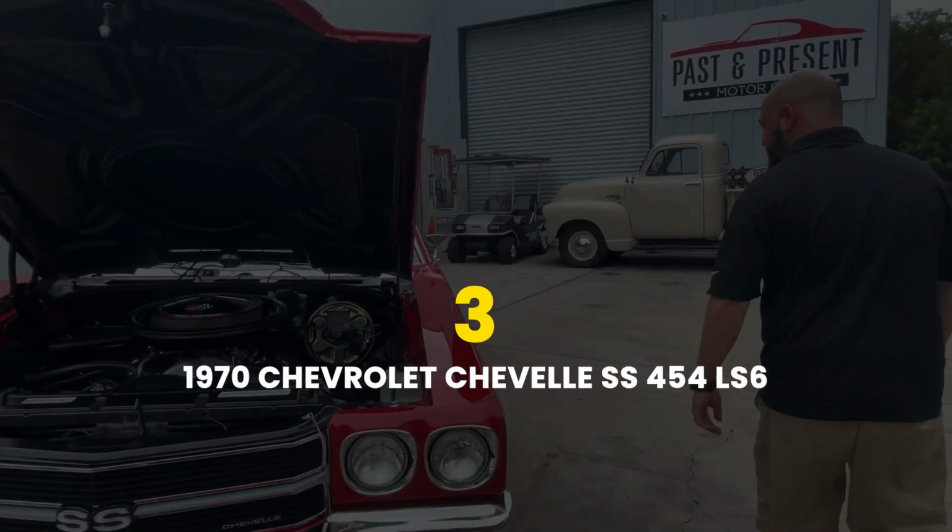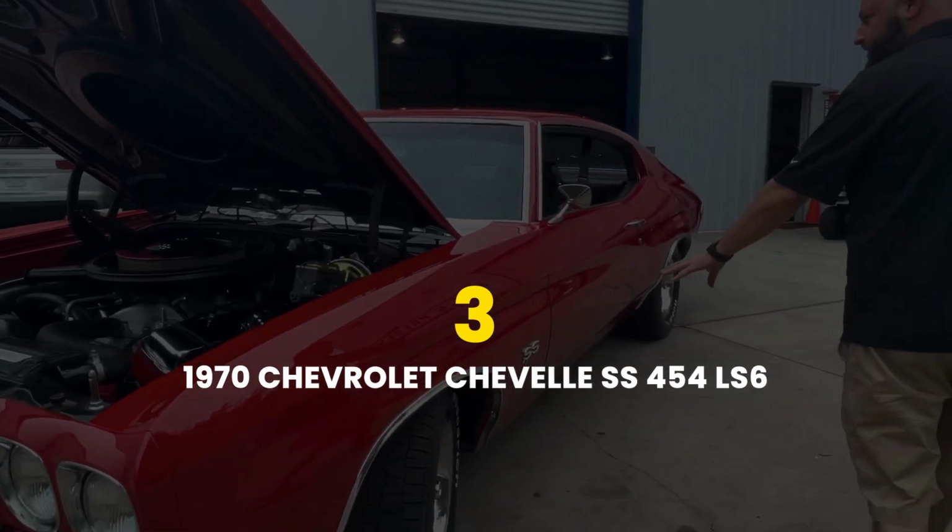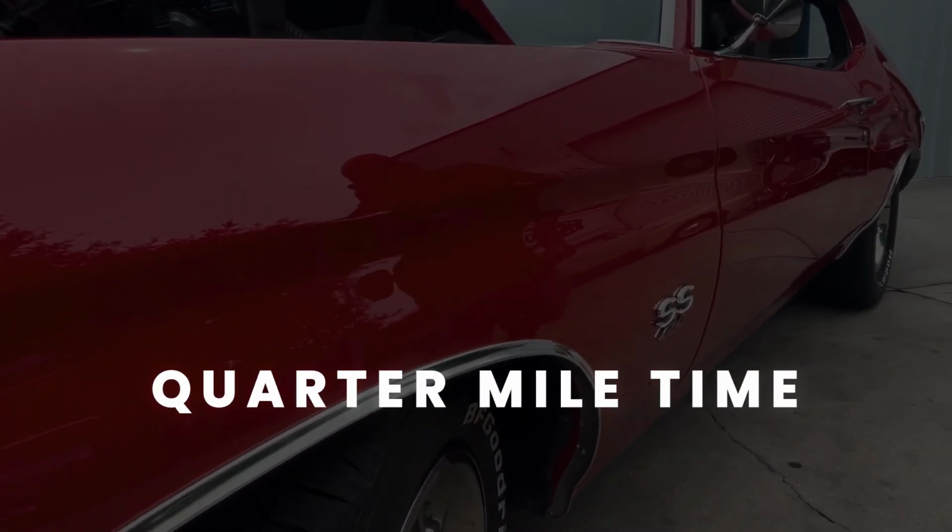Number 3, 1970 Chevrolet Chevelle SS 454 LS6. Quarter mile time, 13.12 seconds.